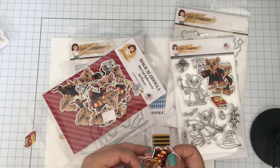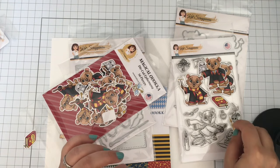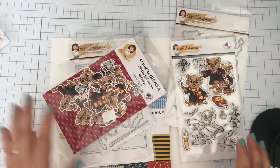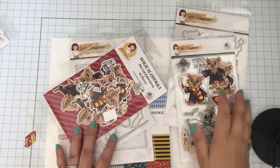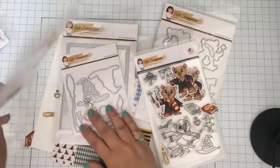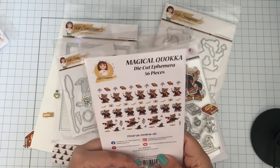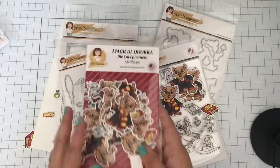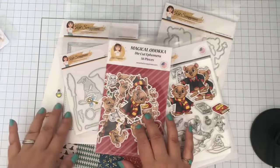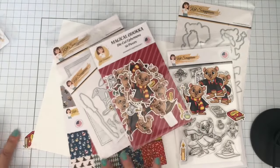Let me grab a few of them out. In the back it shows you what you get, but again, you get 56 pieces, and they're nice quality, so super fun. I am going to be hoarding a few of these. I did use them on my project. I used a few stamped and colored ones that I watercolored, and then I used some of this ephemera, so it's great to use both.